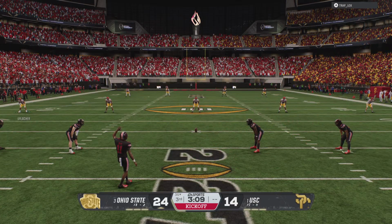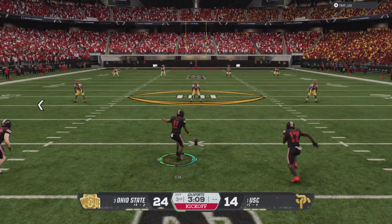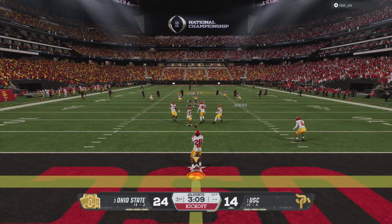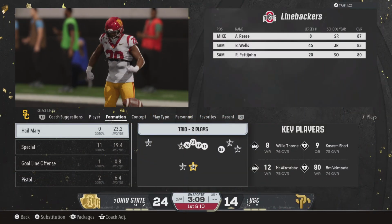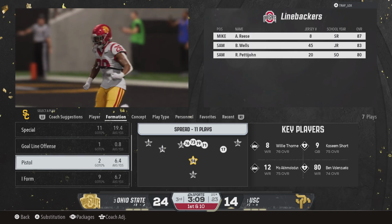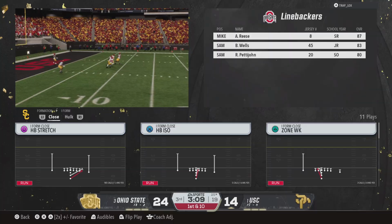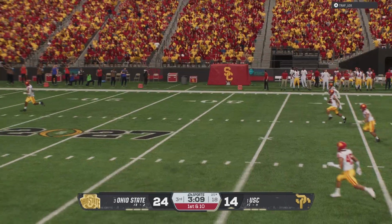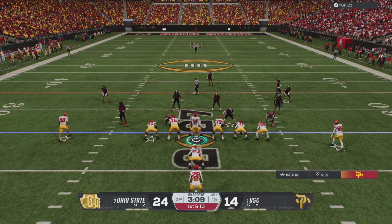Kickoff team out there, they are fired up after just scoring a touchdown. Doesn't bring the kick out. Touchback. They'll start at the 25. And the USC offense is back out on the field.